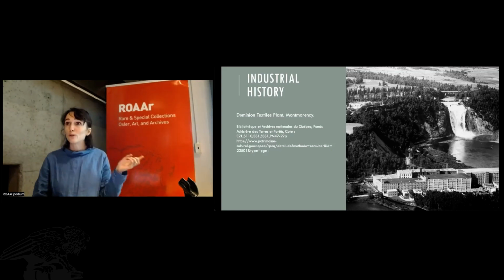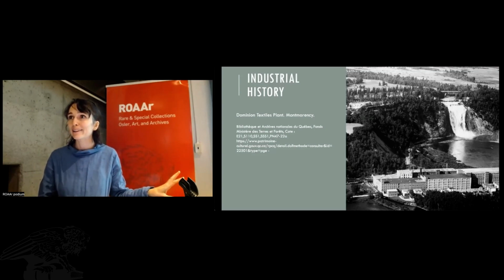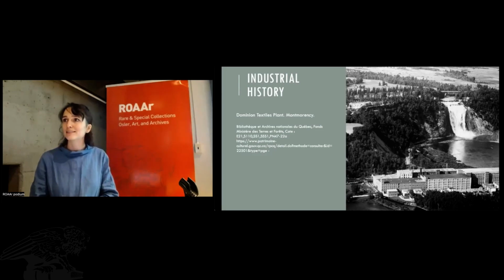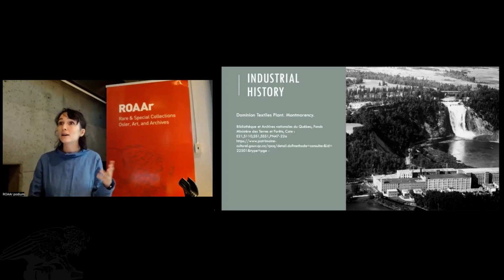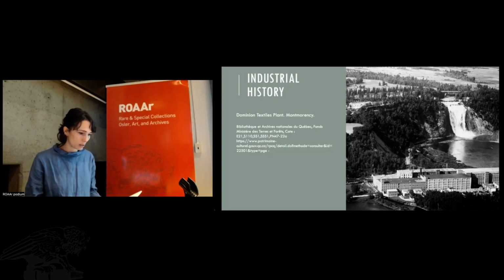And if you go to the foot of the waterfalls today, I believe this building is entirely gone. I don't know if anyone can chime in. I was there this summer and I realized I didn't take any pictures. So I can't give you a contemporary personal shot, but I believe the mill is gone and it's now part of a national park. But there is that industrial history here.